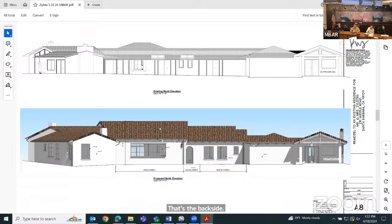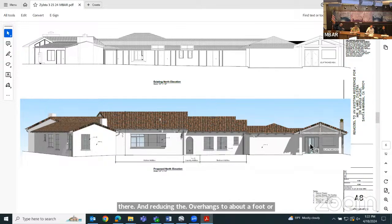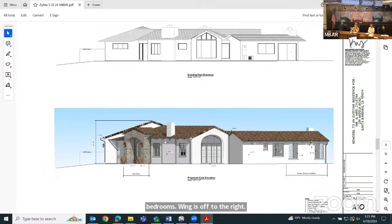We're just using simple Spanish Mediterranean farmhouse detailing. Gable roofs have the roof tiles roll over the edge, and we're reducing the overhangs to about a foot or 18 inches with some rafter tails. This is the west side and the existing ADU, you can see with a stone fireplace. Continue, scroll. This is coming back to the east side showing the entryway stone. There's a new arched big glass window on one end, and then the master bedroom wing is off to the right, at the 9-foot high plate. Let's go to the landscape plan.